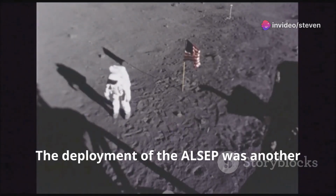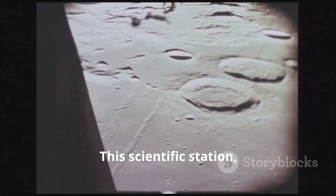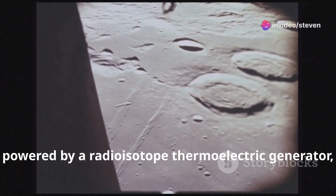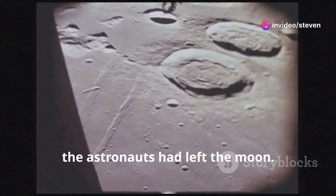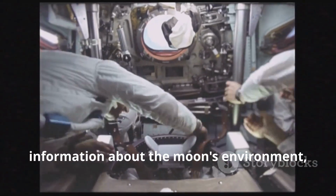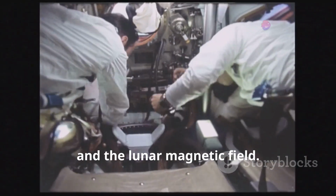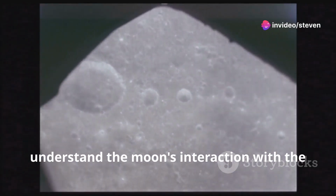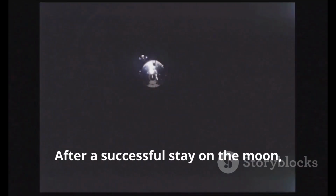The deployment of the ALSEP was another crucial aspect of the Apollo 12 mission. This scientific station, powered by a radioisotope thermoelectric generator, would continue to collect data long after the astronauts had left the moon. The ALSEP's instruments provided valuable information about the moon's environment, including seismic activity, solar wind, and the lunar magnetic field. This data helped scientists better understand the moon's interaction with the solar system and its internal structure.